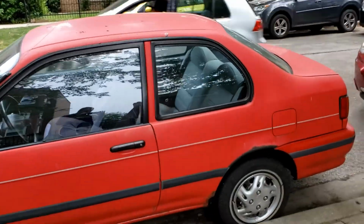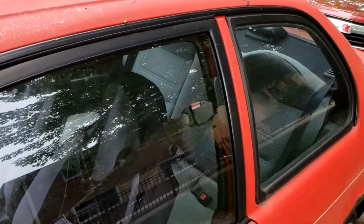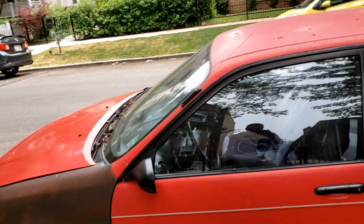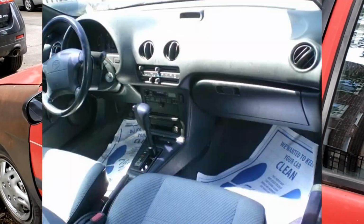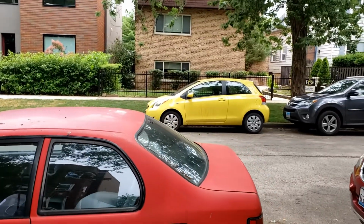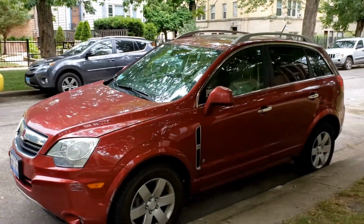More on the hunt for Fiat 500s, and I particularly like these 90s style seat belts that go on a track. Because this was a pre-airbag era, it's interesting to just go back in time. There's a little Yaris, nice and happy. All right. And a Saturn View. Okay, I gotta stop.